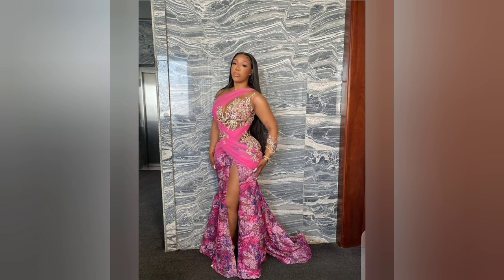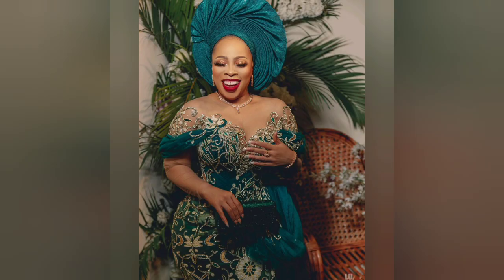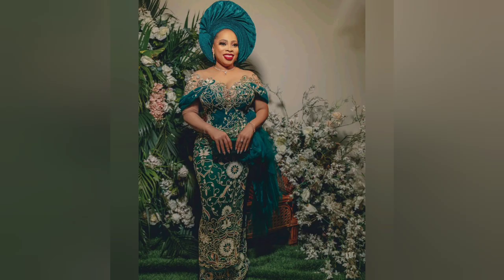So you guys should just sit back. You're going to be seeing a lot of styles I know you are going to be loving, even styles you can rock for traditional marriage. Like this style is perfect for an African wedding, guys. If you're looking for that African wedding style and you want to keep it simple and beautiful, guys, I recommend this particular style.